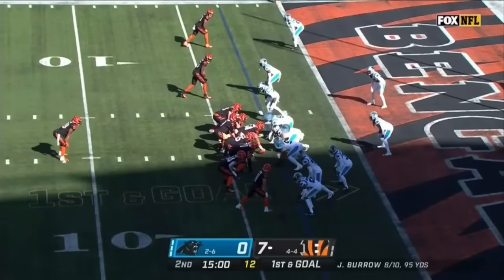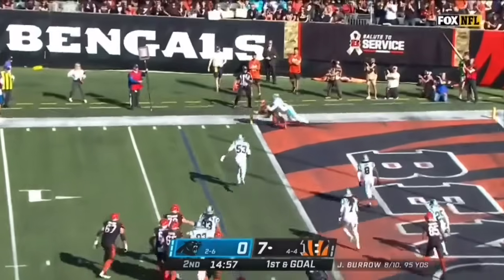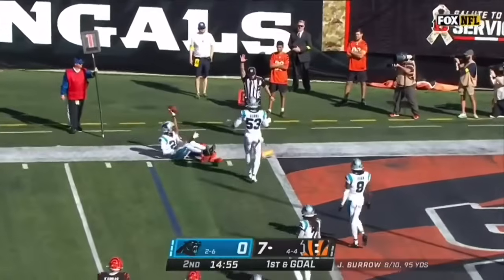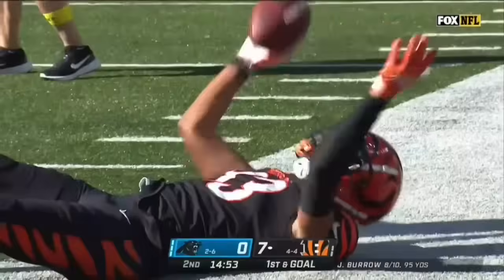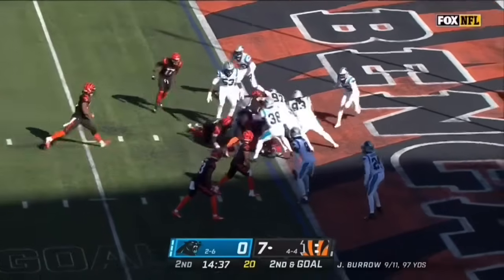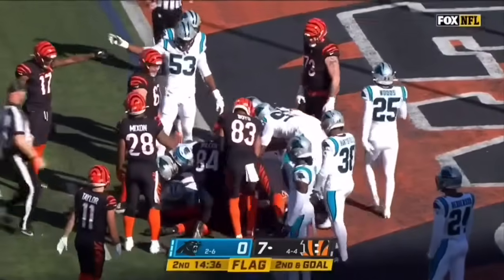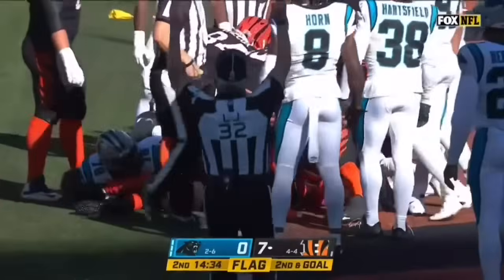Air front. Play action. Burrow with pressure in his face towards the pylon. Thomas with the catch down inside the 1. And Burrow on the sneak. Burrow into the end zone for a touchdown. There is a flag down on the field.